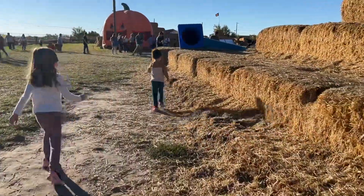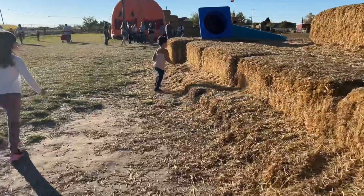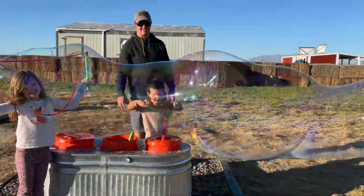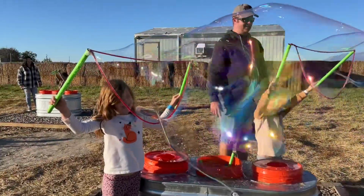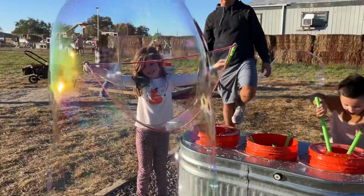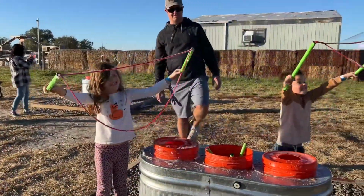And then, of course, we had to climb on some hay bales because there's nothing that says fall more than hay bales. Also, have you guys ever seen these balloon buckets? I had never seen them ever. They were amazing. I think they would be such a fun DIY project at home.